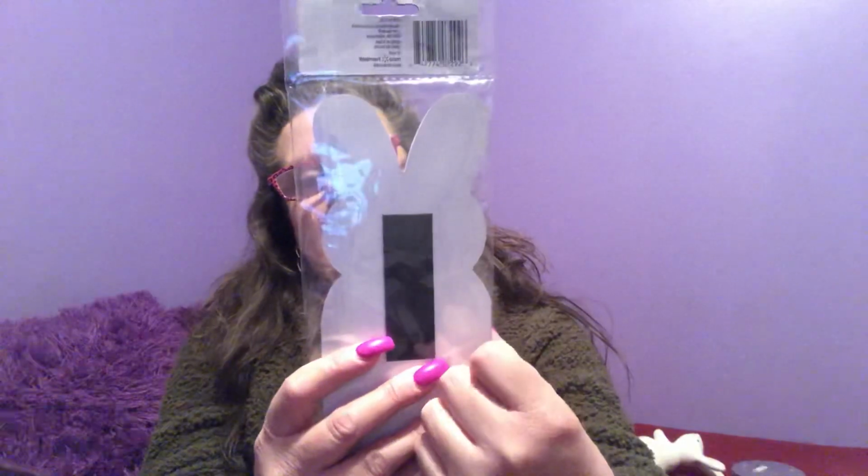I do have a little notepad here that was 98 cents, and that was from Walmart. I thought that was so cute to hang on the fridge, and it's purple. It does have a big magnet on the back, and it does come with 50 sheets.